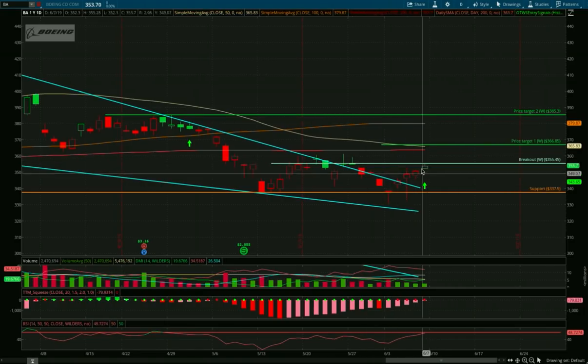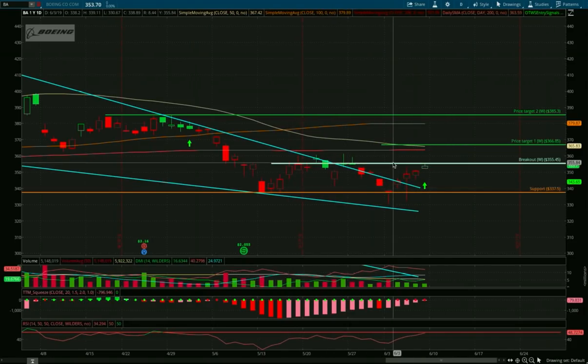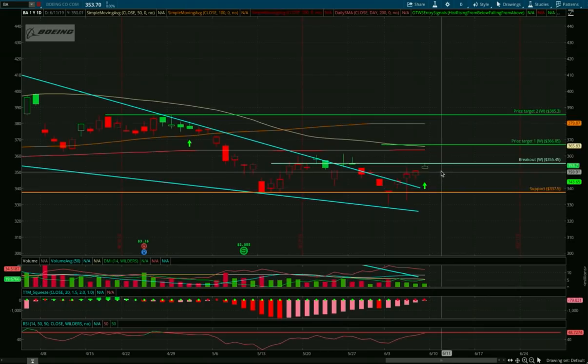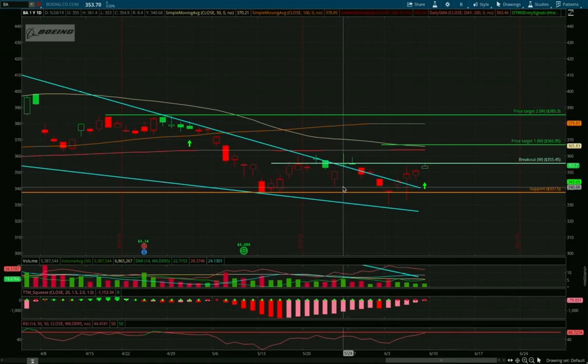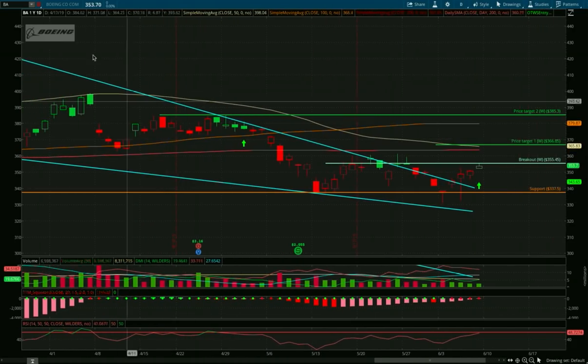Now, if we don't and we reverse, we're possibly going to be basing here. That's what we've been doing, just basing in between this 337.50 and this 355.50. So we could possibly just base there, or we could break down. And if we break that 337.50, we're going to go down to 300 on BA for sure. Okay. All right. So that's BA.